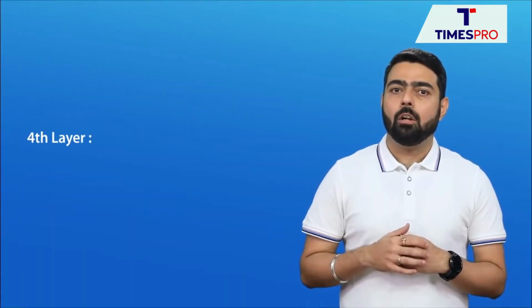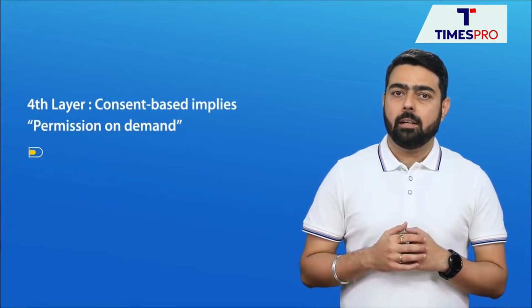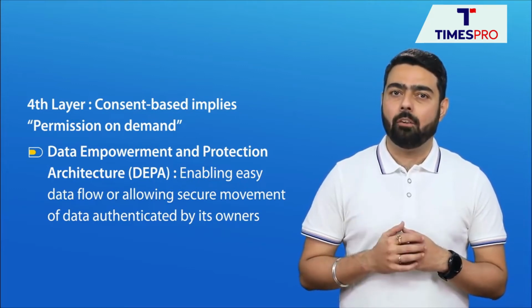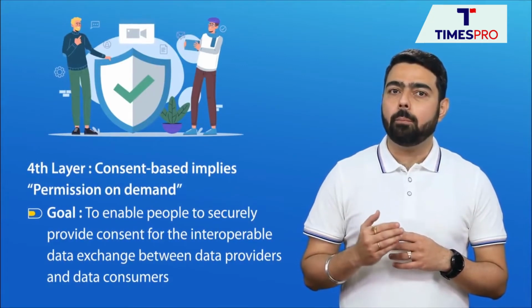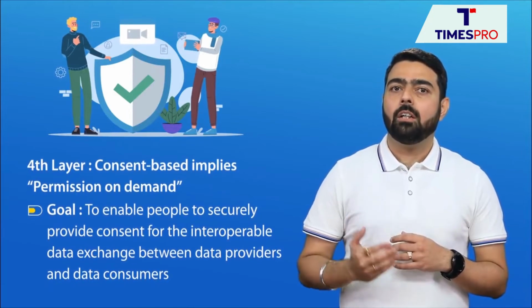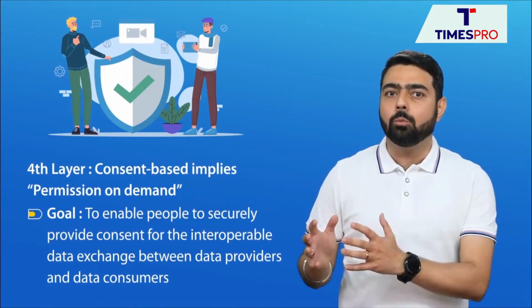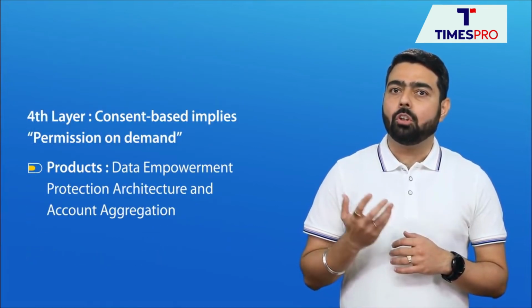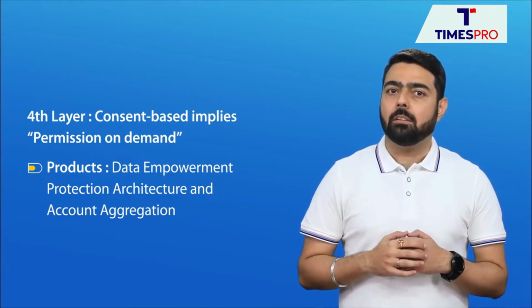Fourth layer, consent-based. Consent-based implies permission on demand. Data empowerment and protection architecture, DEPA, enabling easy data flow or allowing secure movement of data authenticated by its owners. Its goal is to enable people to securely provide consent for the interoperable data exchange between data providers and data consumers. Owner of this layer is the RBI. Its products constitute data empowerment protection architecture and account aggregation.